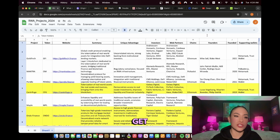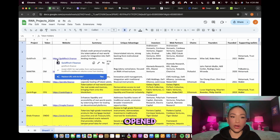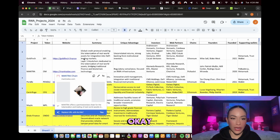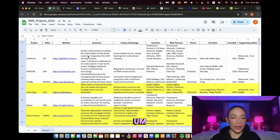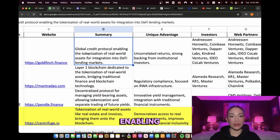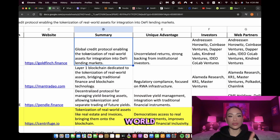That said, let us get started. So I already opened all of these links for you. But okay, before we do, let's just read through them. Okay, so you can see Goldfinch is a global credit protocol enabling the tokenization of real world assets for integration into DeFi and lending markets.